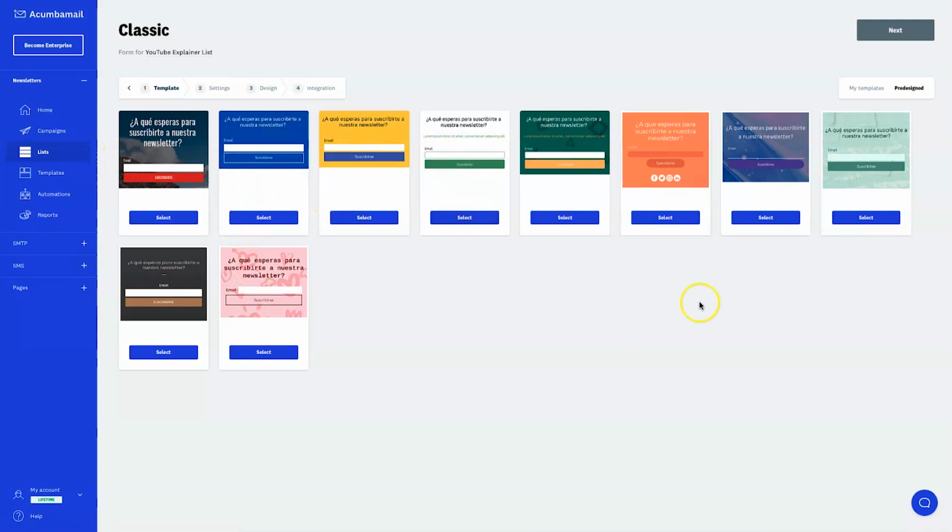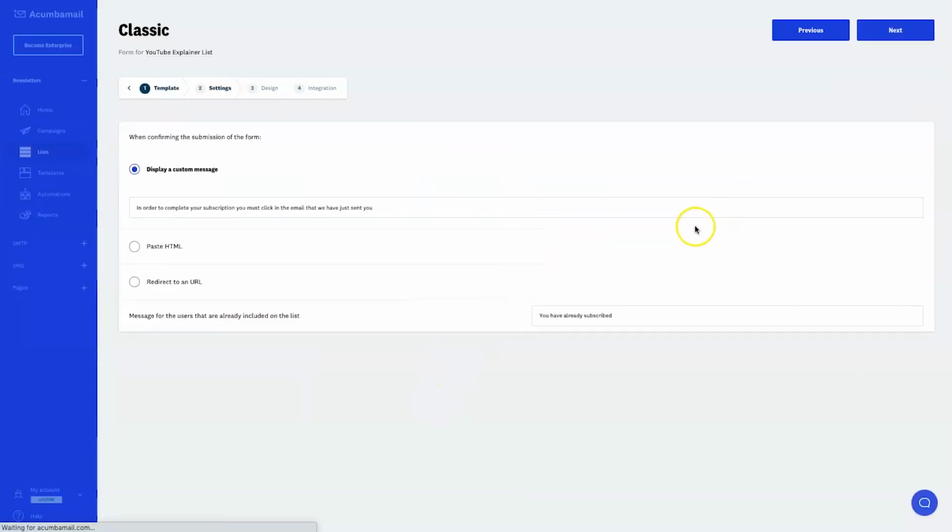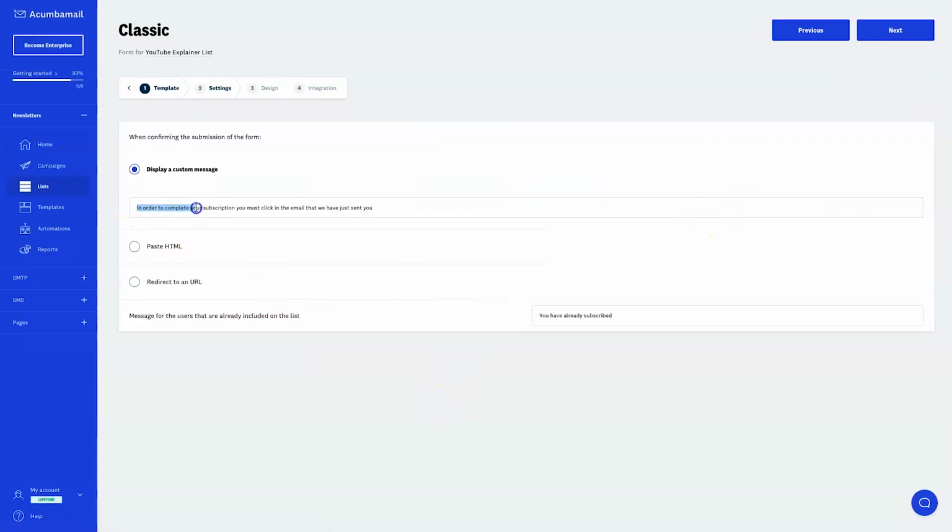So for this example, I'll just say create this one here. So I'm going to click on select. Inside here, in your order, complete your subscription, you must first click where I've sent you. So after you submit the form, you can either display a custom message, you could paste an HTML code that's going to be used, or you can redirect. Depends what you want to do.